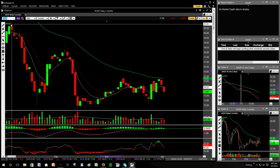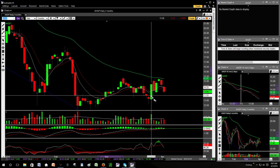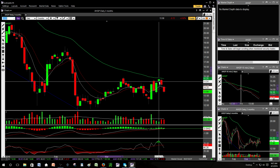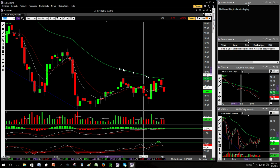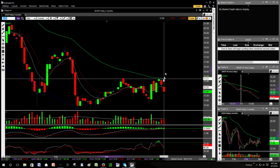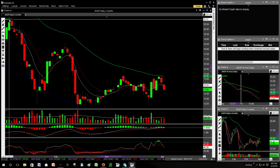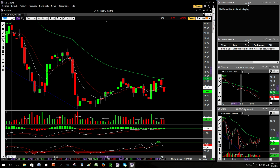ICPT is the next one on the list. This was off of this bullish engulfing down here. I was looking for a breakout over the 50 EMA. Obviously, it never came over the 50 EMA, so hopefully that one did not cause anybody any harm.